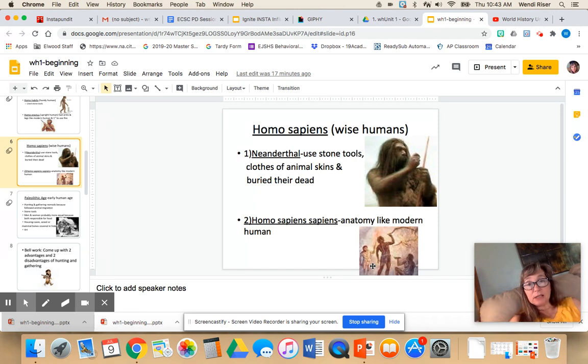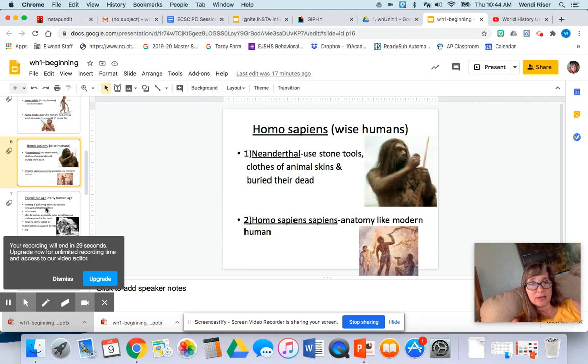Now, what's interesting is that since we've discovered DNA, we realize that especially Europeans have quite a bit of Neanderthal in them as well, that the two mated, and we still have some Neanderthal DNA as well as the other.